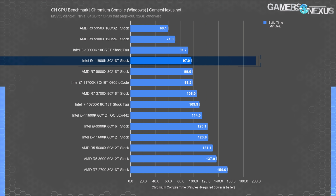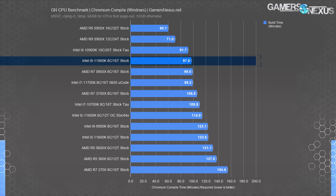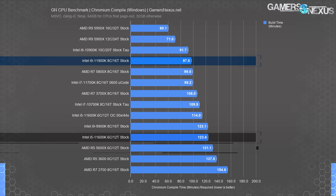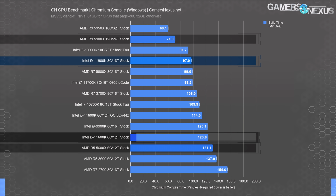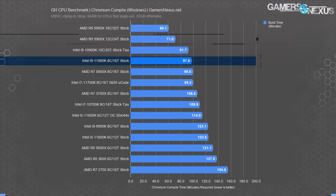The 11900K ends up beaten by the 10900K via a 5.5% reduction in compile time required to the older CPU. The 5900X defeats both, positioned at 71 minutes versus the 90 to 100 minutes of the other two. And that's in an application where Intel was advantaged in the 11600K versus 5600X comparison. That ranks the 5900X as holding a 27% reduced time requirement to compile than the 11900K.